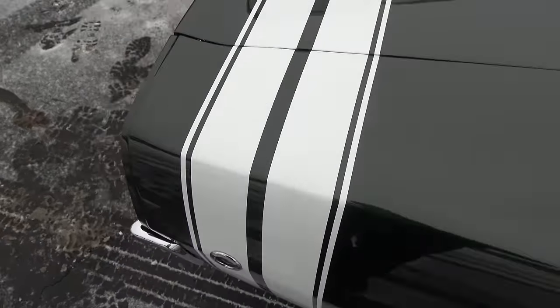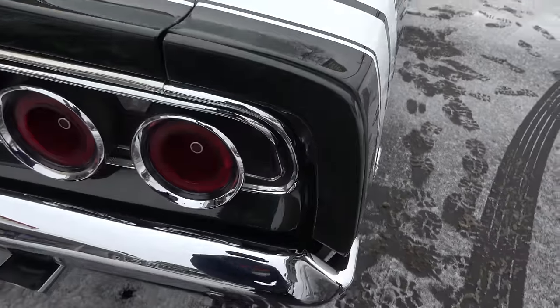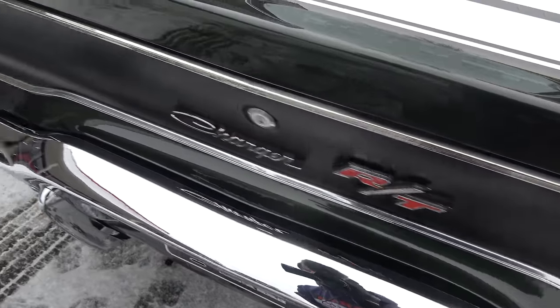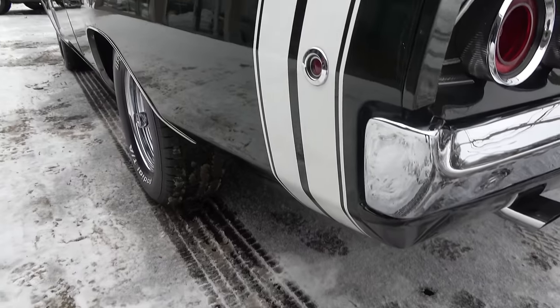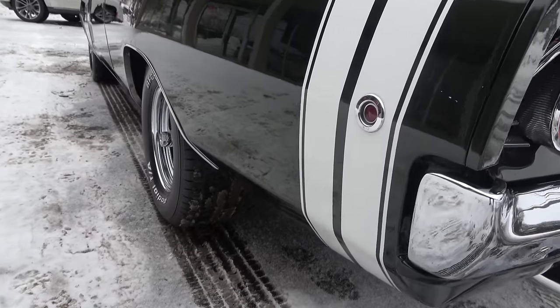I love the white tail stripe. And then I love the 68 Charger taillights. Me and everybody else, I guess. I just think it's the coolest taillight there is. I don't think it's ever had any body panels put on it. You can see it's nice and straight down the sides.